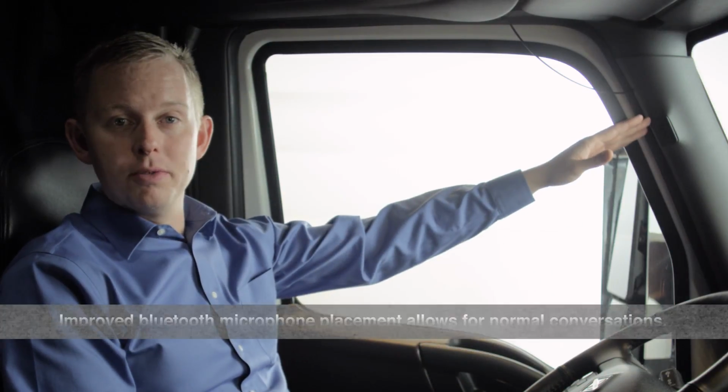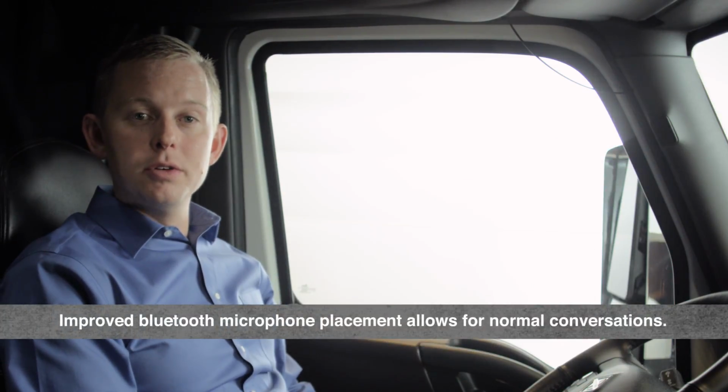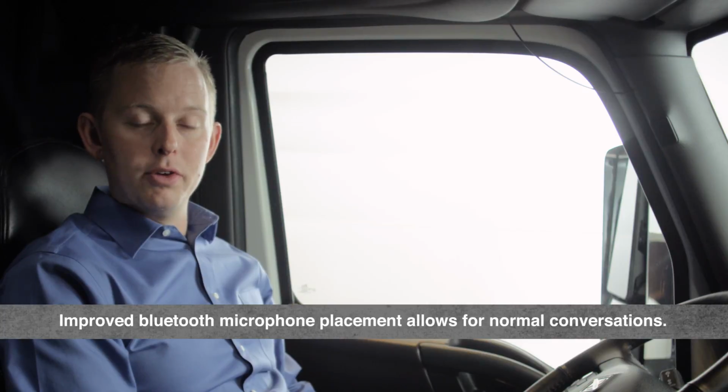Did you notice the steering wheel does not have an air horn button? Our driver clinics told us that during an evasive maneuver with the steering wheel turned, it was difficult to locate the air horn button. So we reintroduced the air horn lanyard to the delight of drivers and little kids everywhere. And while you look at the A-pillar, notice the Bluetooth microphone. This location allows the driver to communicate back home at a typical voice level.